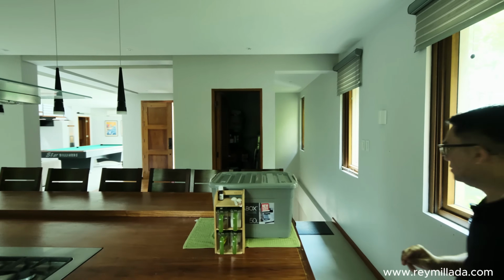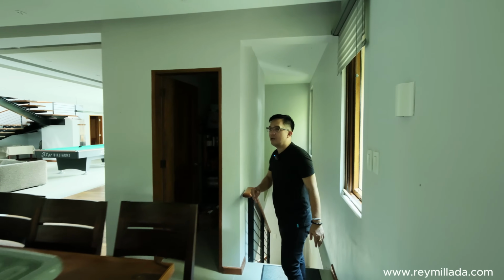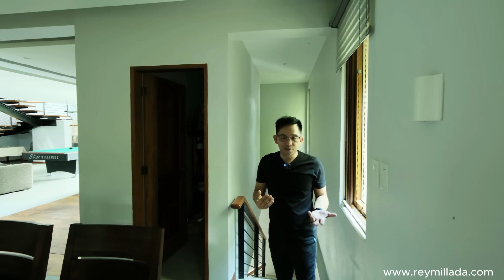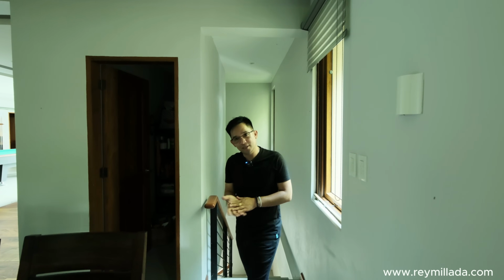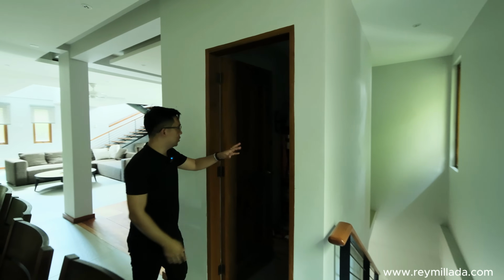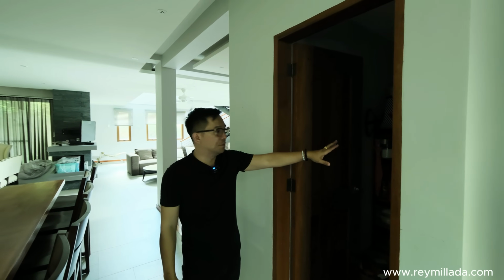Kaya you have two access. Although, dito sa Tagaytay Highlands, napaka-safe, secured ang lahat ng mga homeowners dito sa Tagaytay Highlands. Diba, Benji? Yes. And then in here, you have a storage area. Okay, so you have a storage area and your electrical room, which you see.